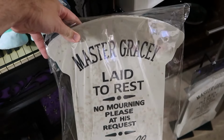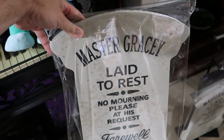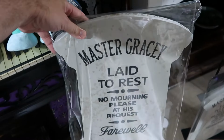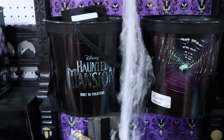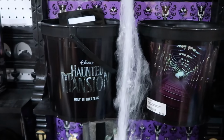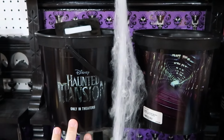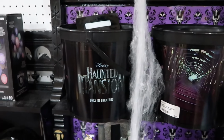They have those little lawn stakes here for Halloween. Master Gracie laid to rest. No mourning please at his request. Also some Haunted Mansion only in theaters popcorn buckets. Now these weren't sold in the Disney theme parks. These would have been at the different movie theaters. Those are $20 a piece.